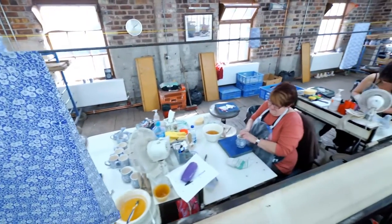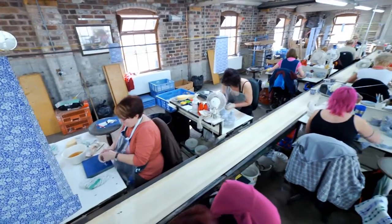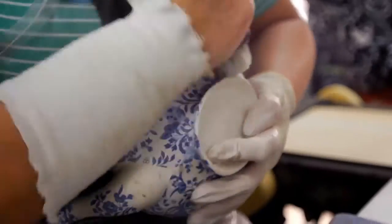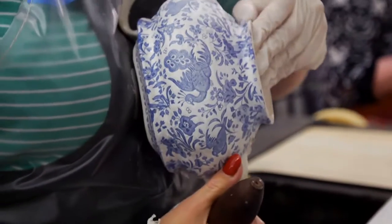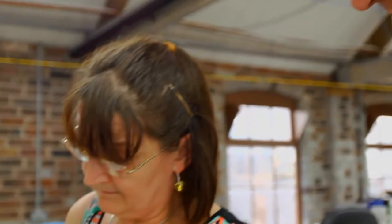A lot of the jobs which were done by hand by people like yourself were replaced by machinery. Yeah. So having a job where you're still using your hands, still using traditional techniques, that means quite a lot. Yeah, I'm quite proud really, actually.